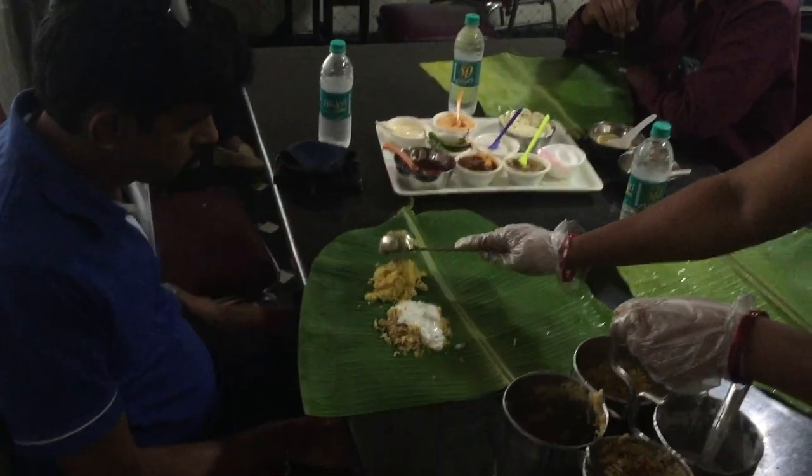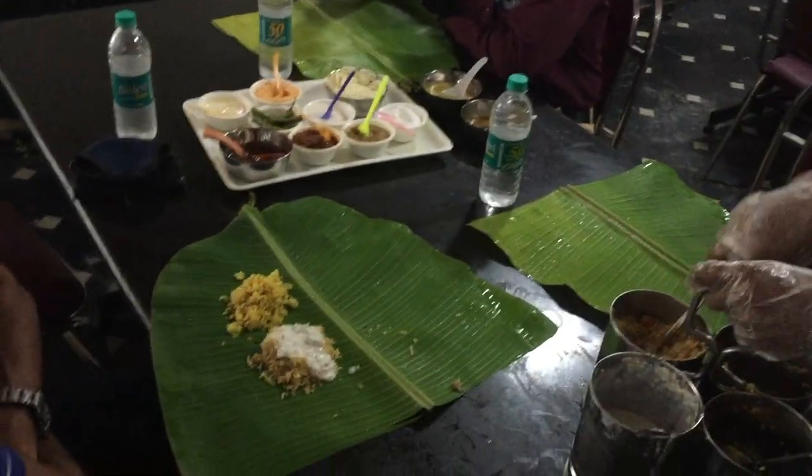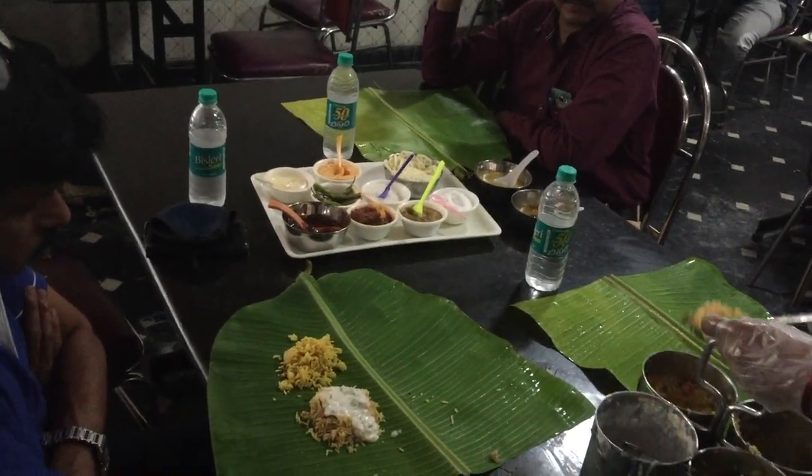So guys, today we are over here, as I said. There is a big tour going on. We are going to see the serving of the food in style. You can see the varieties of food being served, the authentic Andhra food. They're going to do it over here.